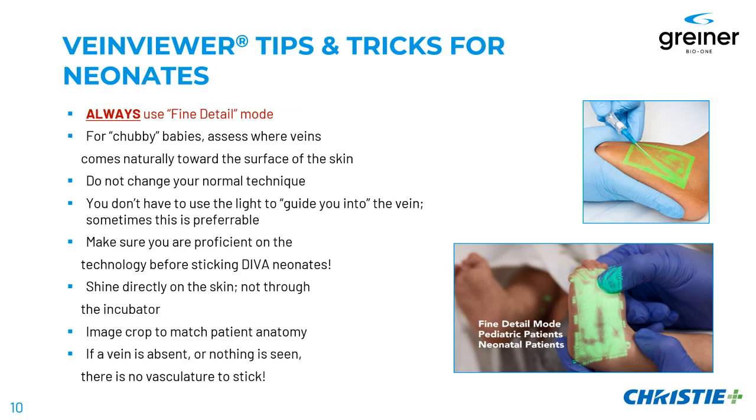Fine detail does just that. It gives you all of the detail of the very fine tiny structures. This is an optional button to use. It's not always helpful on adults, but it is a must do if you're going to use this on your neonates.